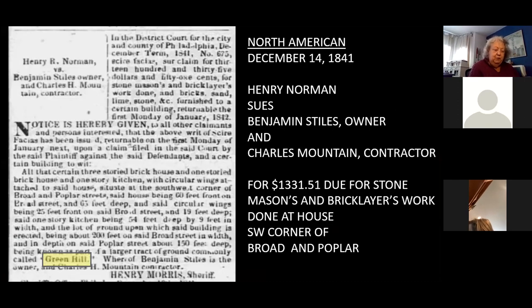We know this because one of the builders of the house sued Benjamin Stiles for non-payment of his bill, and he also sued the contractor, one Charles Mountain. Walter is not mentioned. Now, in a similar case, when a builder sued one of the Powells for non-payment, the architect was named, John Haviland. So I think we can conclude that Thomas Ustick Walter was not involved at this point.